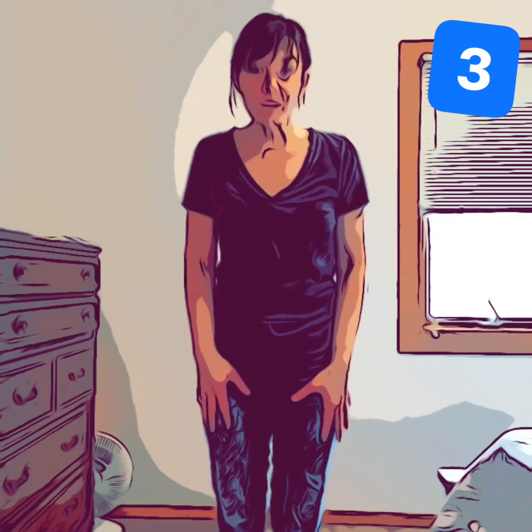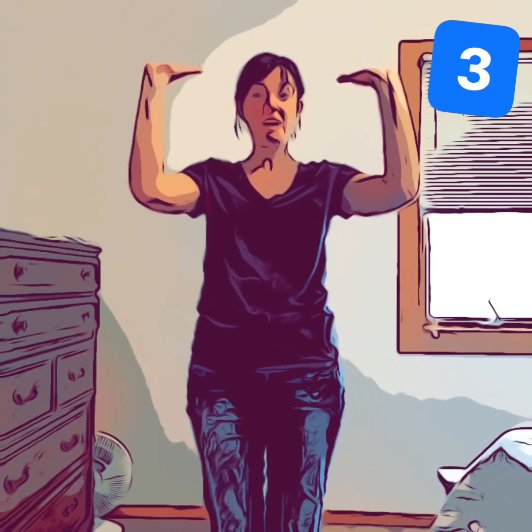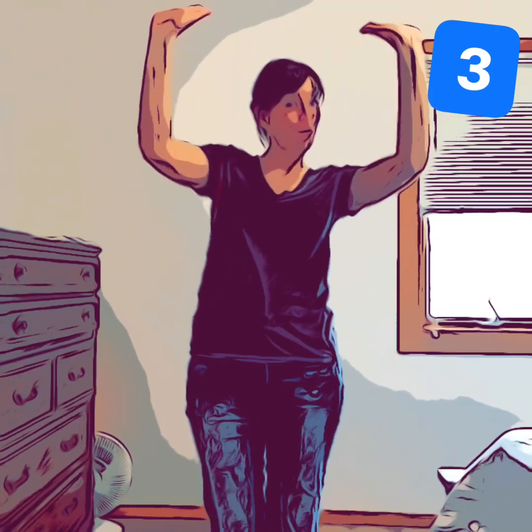What number do these dots show us? These dots show us the number 3. A group of dots like this shows us the number 3. Let's dance to show the number 3. The dance we're going to do to show the number 3 is called Raise the Roof. Put your arms up like this with your hands up to the sky, and we're gonna raise the roof 3 times. 1, 2, 3.